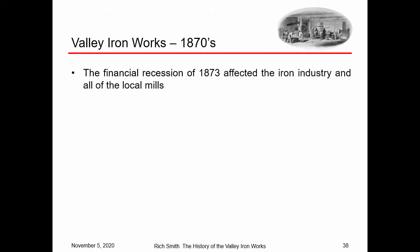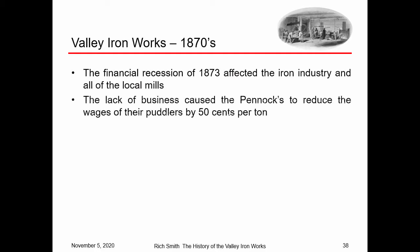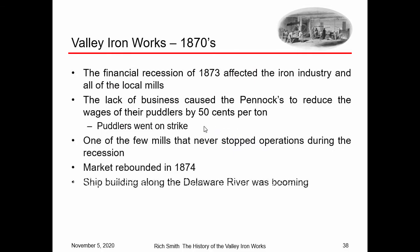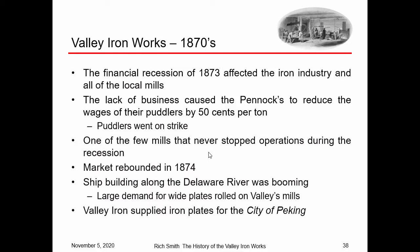In 1873, there was another recession called the Panic of 1873, and it affected the iron industry and all of the local mills. The lack of business caused the Pennocks to reduce the wages of their puddlers who made iron by 50 cents per ton. That caused the puddlers to go on strike and caused some strife at the local mill. But throughout the recession, Valley Iron was one of the few mills that never had to stop operations completely during this recession.